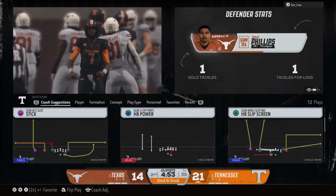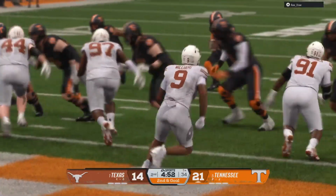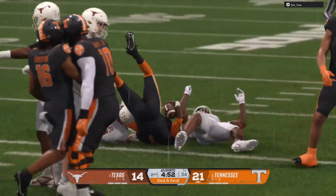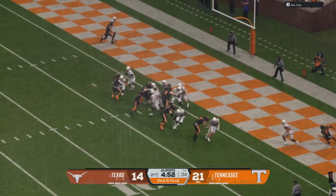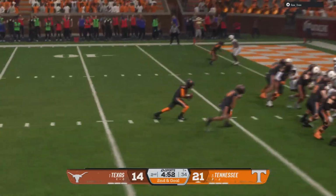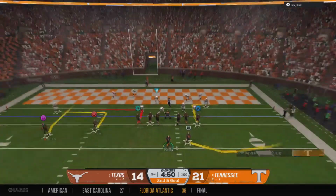Well, they run it right into a blitz, and that linebacker was coming downhill, Kirk. Man, what a time to call that blitz here by the defensive coordinator. And you're right, he shoots right through that A-gap. Really, the back had nowhere to go. By the time he got the ball in his hands, the linebacker's right in his face. 2nd and goal for the offense.